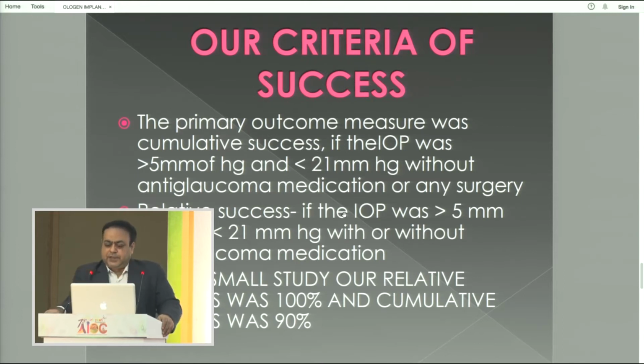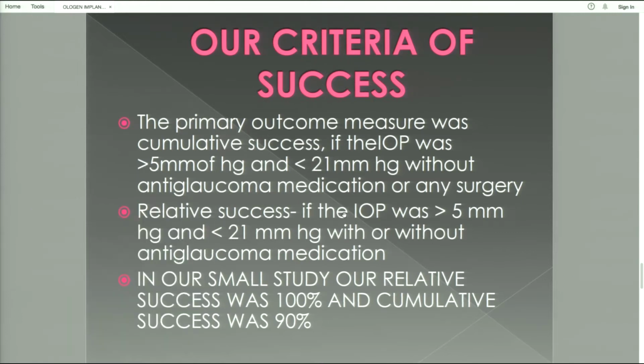So our criterion of success, the primary outcome measure, we called cumulative success if the intraocular pressure was more than 5 and less than 21 millimeter of mercury without any anti-glaucoma medication. Relative success was if the intraocular pressure was more than 5 and less than 21 millimeter with or without any anti-glaucoma medication. So in our small study, our relative success was 100% and cumulative success was 90%.